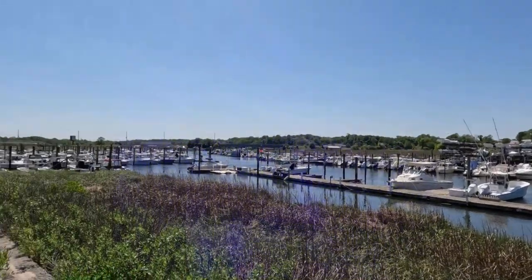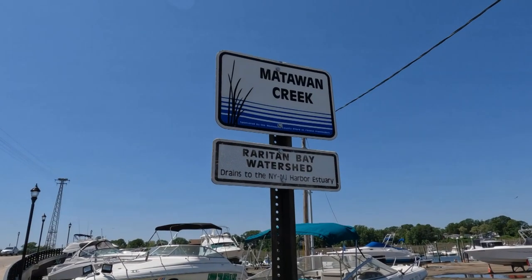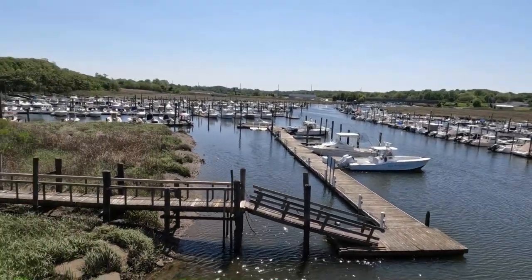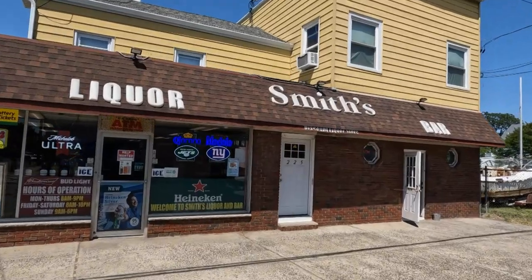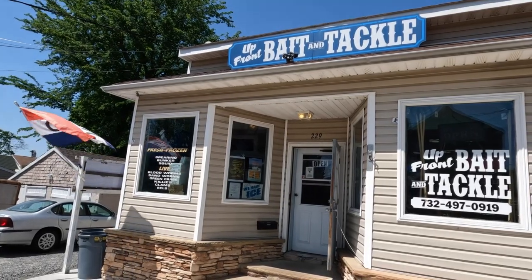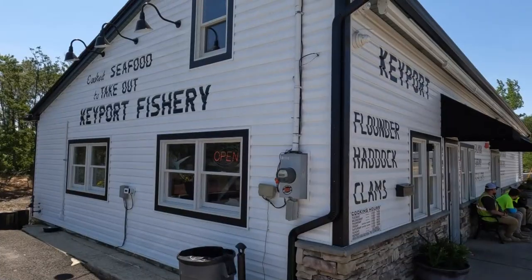Keyport has many marinas and boats due to its easy access to the Raritan Bay with its great fishing. Looking for seafood? The Keyport Fishery has it all.